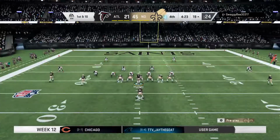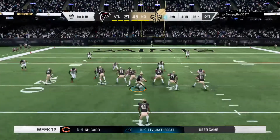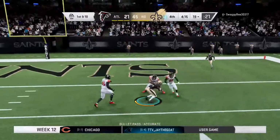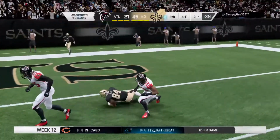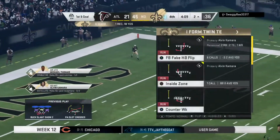Hey, we got to get this stop here, D. On play action, they'll throw. And it's caught. And they corral him just a couple yards shy of the end zone. 18 yards there, and it'll be a 1st and goal.